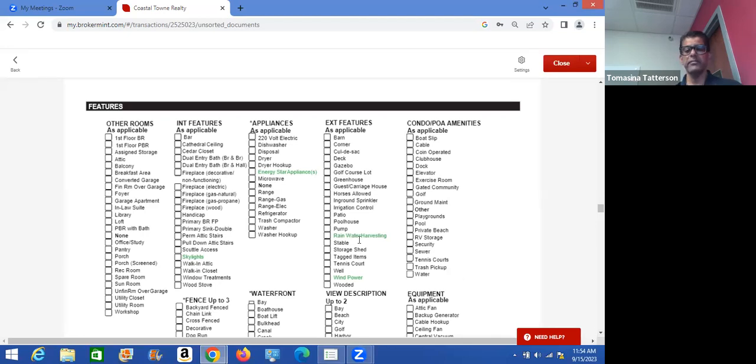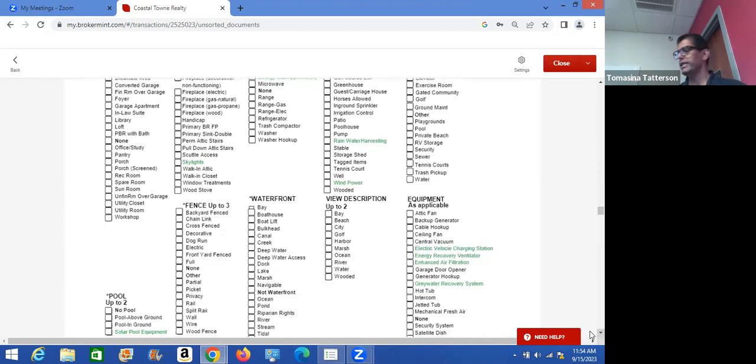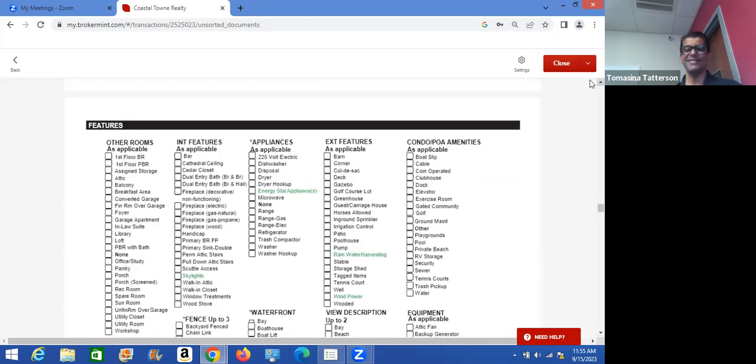Storage shed, irrigation control, all right? View, you can tell if it's on the bay, beach, water, river, whatever the view is. If it's nothing, you don't have to click anything. If it's woods, you got trees in the back, you would click wood. But if you can see other neighbors and you only got a couple of trees, that's not wood.